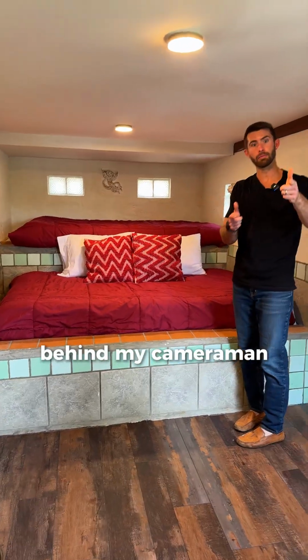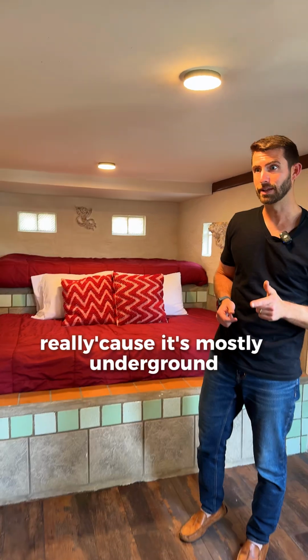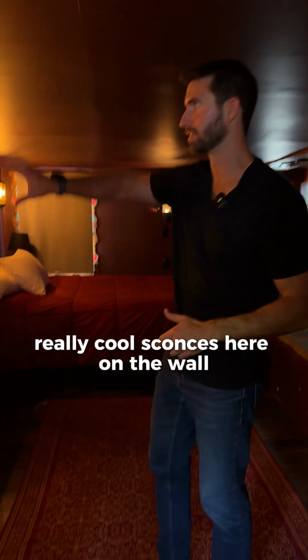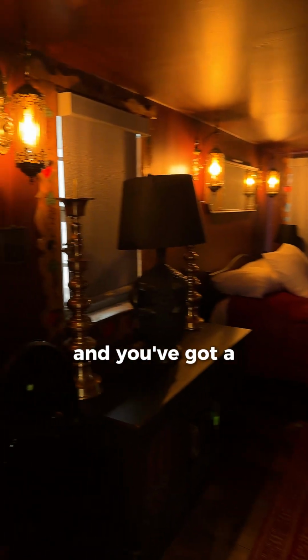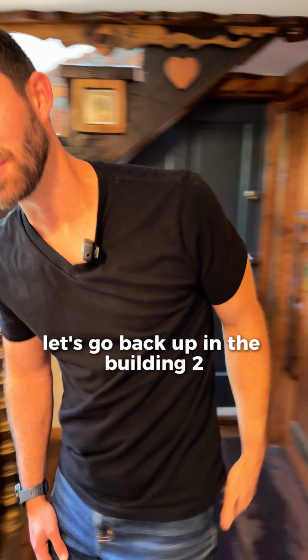And then behind my cameraman, you've got an exterior entrance that goes in between building 1 and building number 2. And then one of my favorite rooms, really because it's mostly underground, so it stays very cool, is this. We call it the red room. Really cool sconces here on the wall. And you've got a double down here. A lot of custom built-in woodwork that Mr. Hartman did back in the day. So this is my favorite room down here. Go back up into building 2.